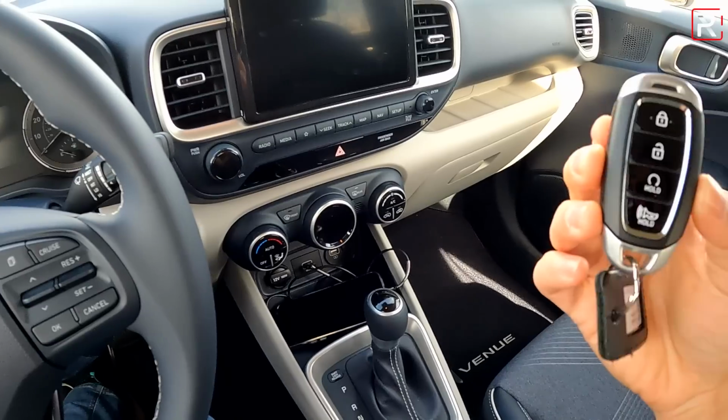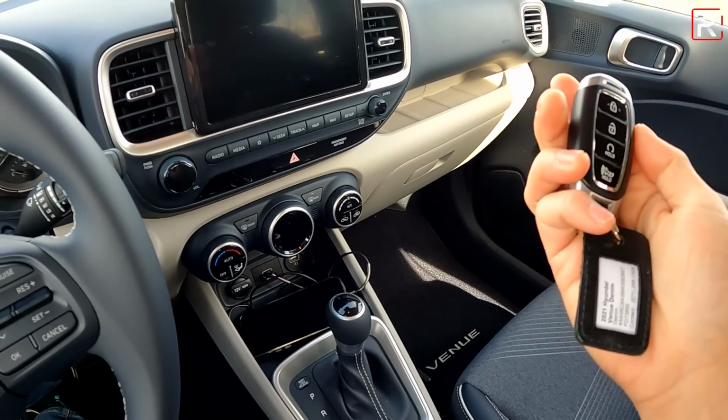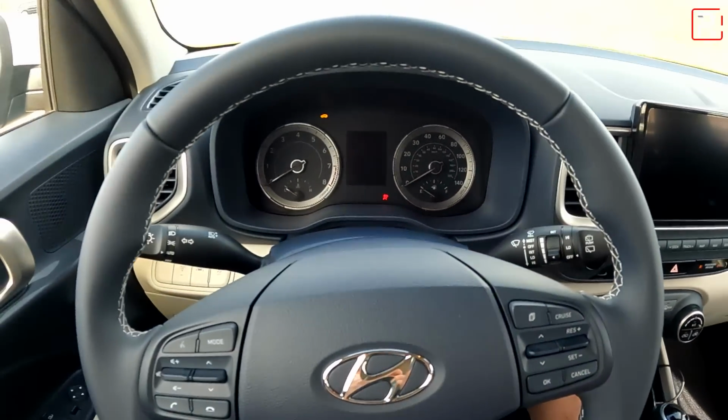Now here's the key fob for the car. Most of the SEL and up trims will come with Hyundai's smart key access system with push button start. It also has remote start on the fob. So very nice. You'll have access, of course, to Hyundai's BlueLink telematics system. The button to fire up the engine is over here.